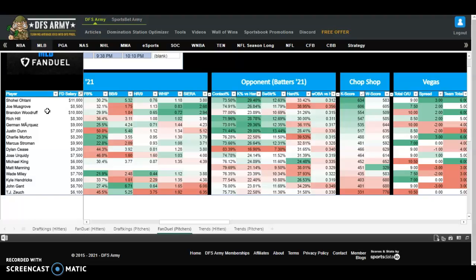Quick glance, first glance. Maybe we talk a little bit more today and dig in a little deeper and find something a little bit better. But I can't see it being Rich Hill, Marquez, Dunn, Morton, Stroman, Cease. I mean, these are all tournament picks at best. These are going to be your cash-type pitchers up here, top 3, maybe top 4, but it's probably going to come down more to Ohtani and Musgrove.